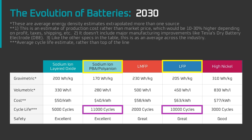Moving on to grid storage, PBA and polyanion sodium ion batteries look to be well-positioned to dominate the market. That's because their cycle life and cost advantages will continue to grow versus LFP batteries, and because they may achieve the scale necessary to take more than 50% of the market for battery energy storage. Let's take a look at the assumptions necessary to make that happen.